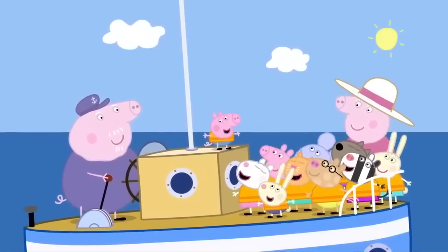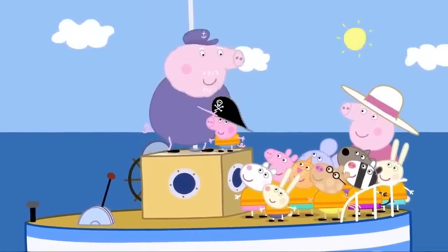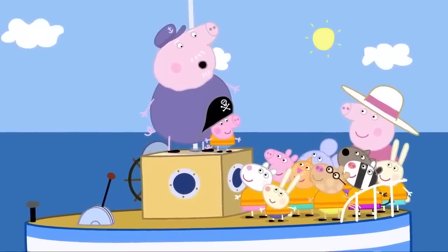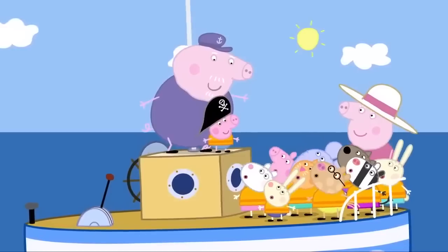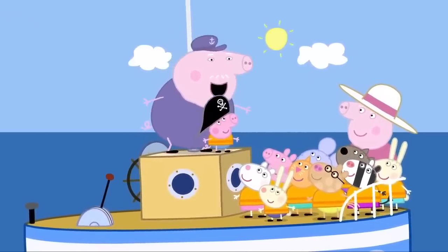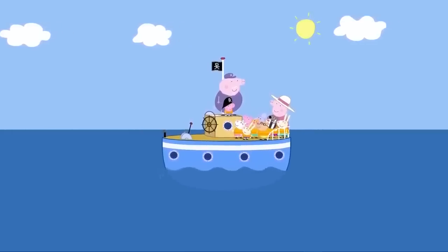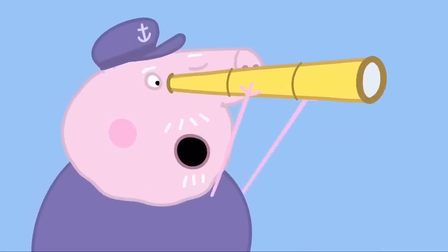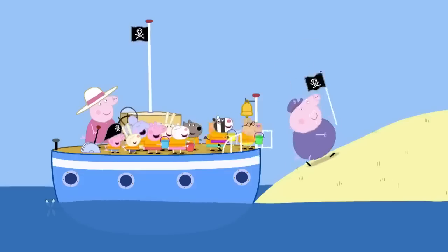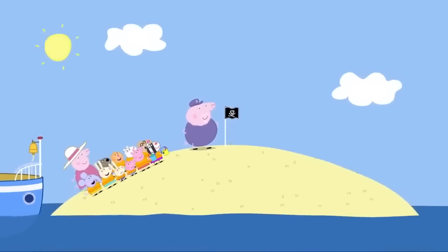Peppa and her friends are all wearing life jackets. George, you could wear my pirate hat. Today we are sailing to Pirate Island. If we're lucky, we might find buried treasure. Wow! Pirate Island sounds like a great place. Land ahoy! Here we are. Pirate Island. Hooray!